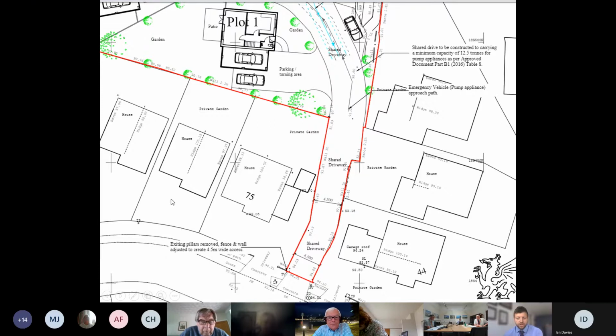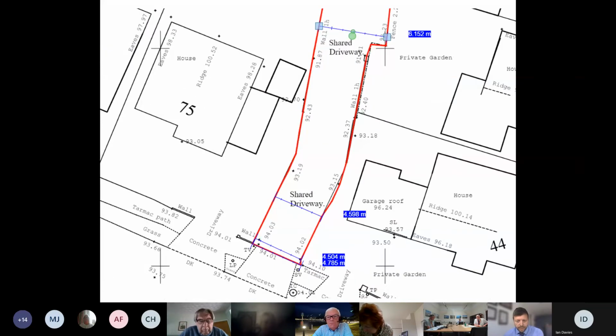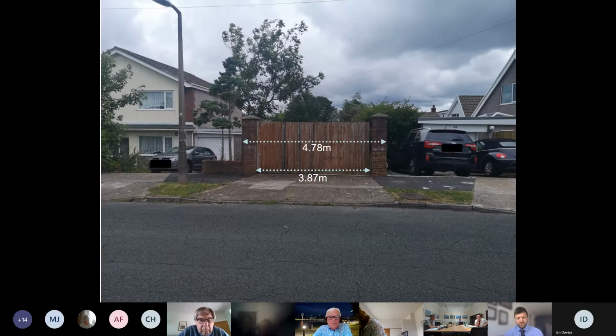So if you go to the next slide, what I've done is just further highlighted that. So you can see the measurement comes up at, off the drawing anyway, 4.785 right at the southern part of the access, and then as you go in it's 4.59, and then further in is 6.1 meters where you've got that little nib which extends out further. And on the next image, I've just tried to visualize that. So if you were to knock down the pillars, your width is 4.78 meters. Behind that, I understand there's fencing. The applicant has shown us on the red line plan that it can be achieved at 4.5 meters within the site.